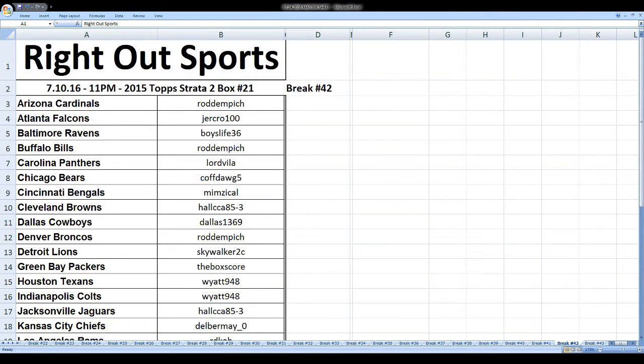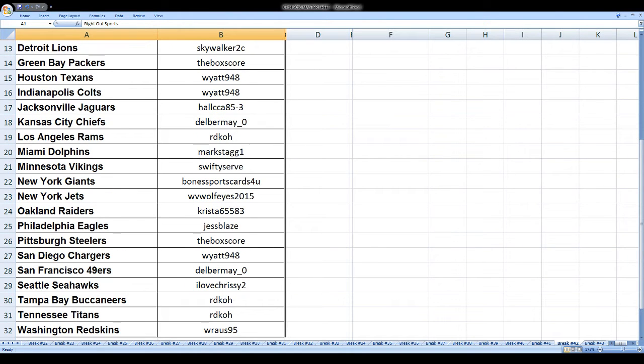He doesn't go down often. Got a 15 Topps Strata. This is a two-box break, number 21. We got Dem Pitch up top, Jared Crow, Boys Life, Lord Villa, Cough Dog, Mimsical, Bats, Dem Pitch Skywalker, The Box Score, Wyatt Hall, Delbert May, Mark Stagg, Bone Sports Cards, Chris to the Box Score, I Love Chrissy 2, RDKOH, and Ross.